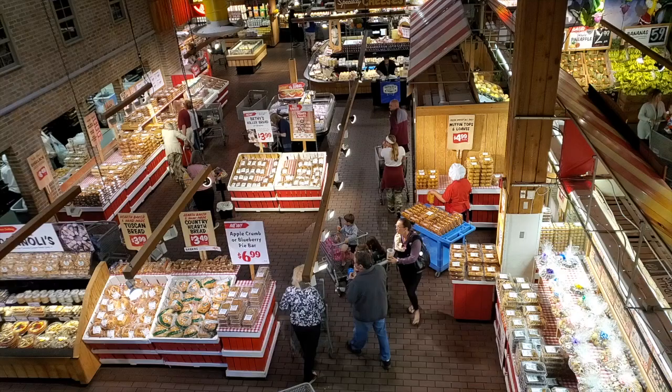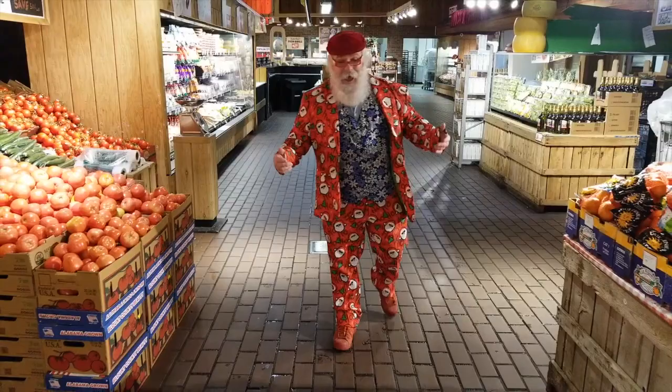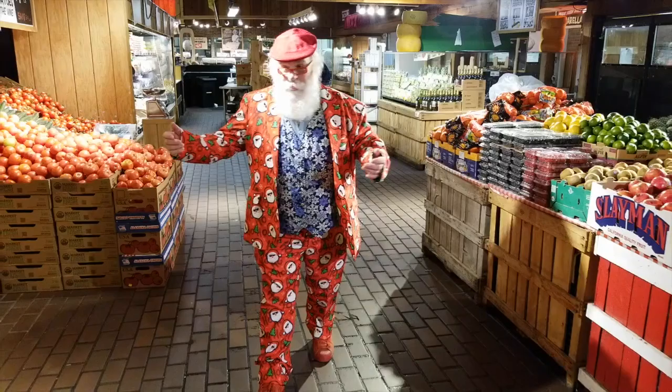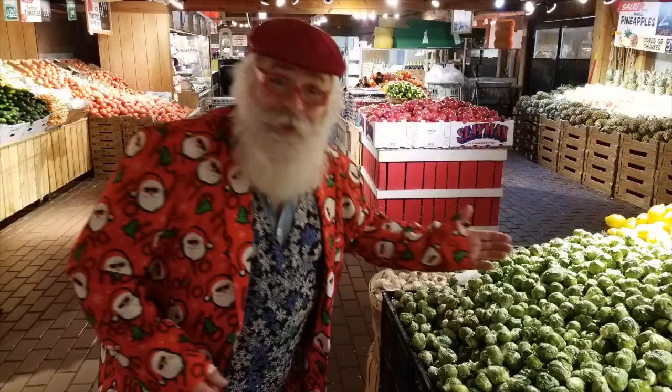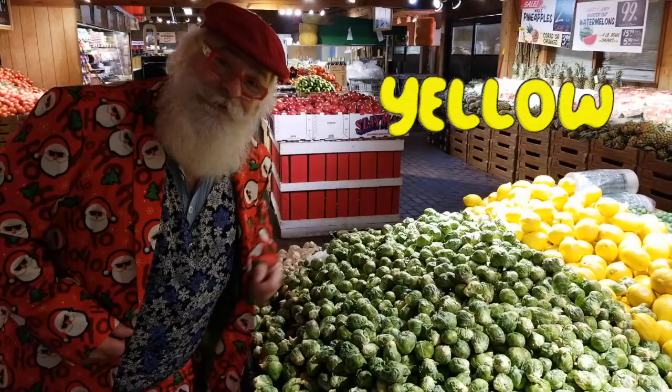You know where I am now? I'm in one of my favorite spots. I'm in with the fruits and vegetables. Look at all this different kind of produce. Do you see any of your favorites here? I love all of them. Look at these Brussels sprouts. And look at the lemons. Do you see those two colors? Aren't they pretty cool? These are green. And those are yellow.